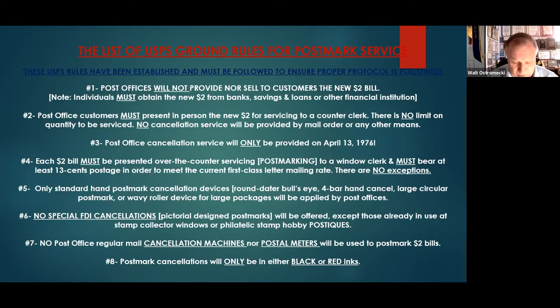And lastly, no regular mail cancellations. In other words, through machines, like you would get on a letter today that's canceled by a machine, or postal needles, will be used on $2 bills. And lastly, the postmark cancellations will only be in black or red ink.